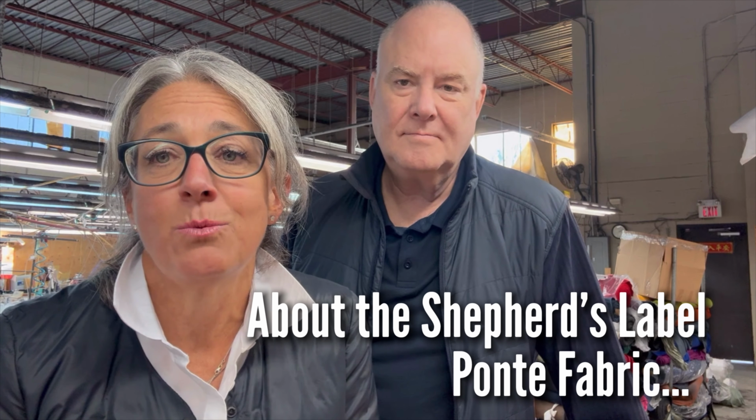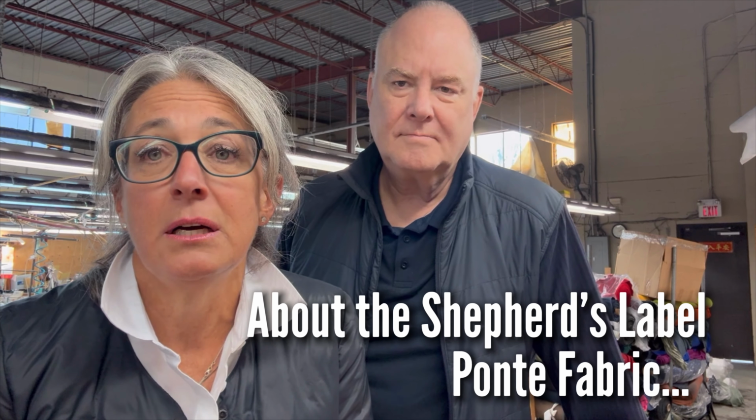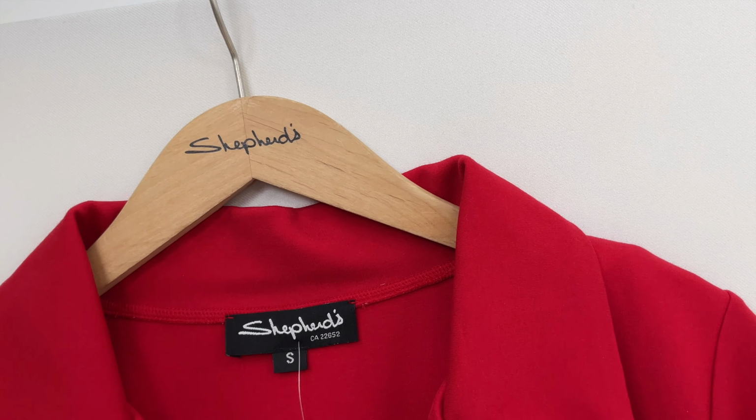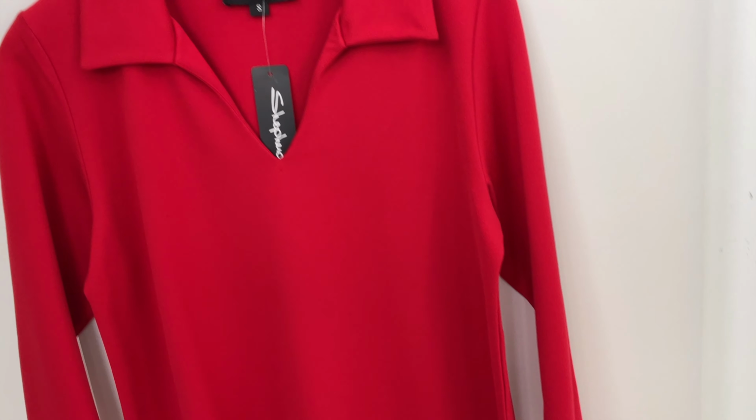And Kendor is one of Canada's largest fabric wholesaler importers. We are providing the background to this wonderful Shepherd's label, which you ladies are all loving, and we're having a very good time working with the Shepherd's team to produce this fabulous collection. Everybody's loving the fabrics that Shepherd's have chosen.